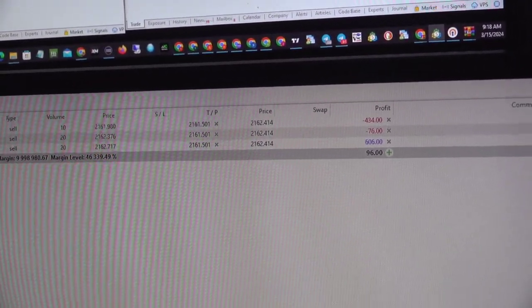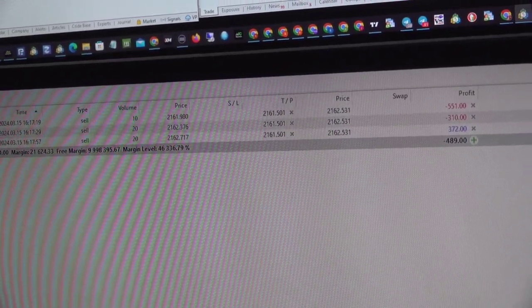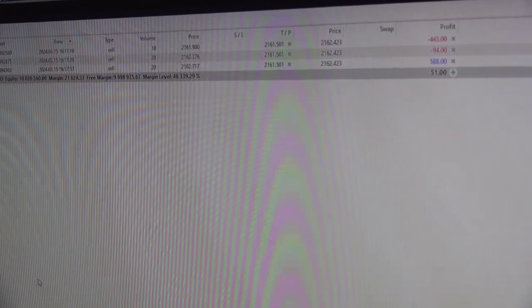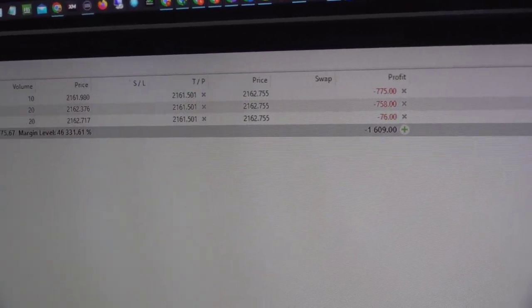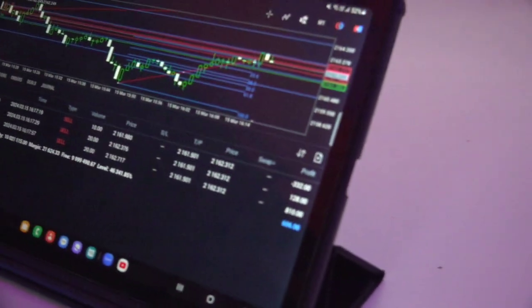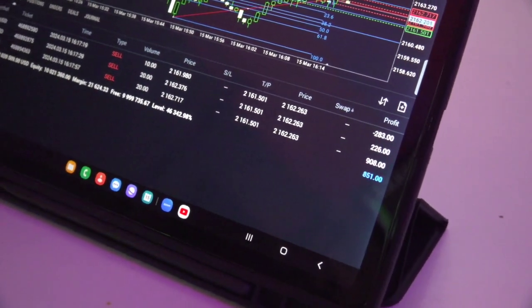Yeah, coming down. Okay, so it is coming down a little bit. Let's wait for a smaller, bigger profit. It's going up and up and up, going up again. So I hope it will. Yeah, it's going up. It's coming into profit. See, yeah. We booked the profit here.